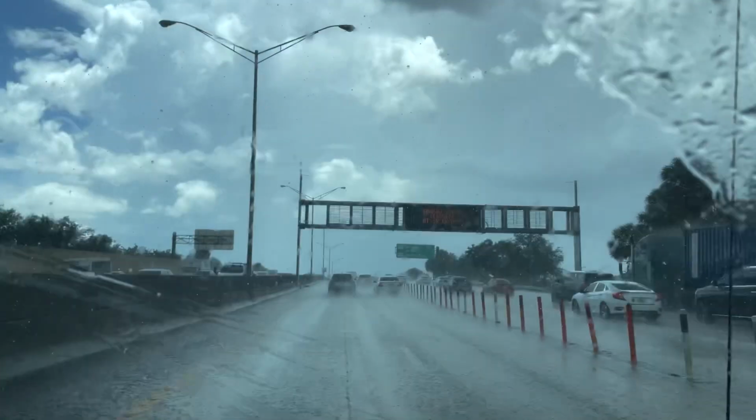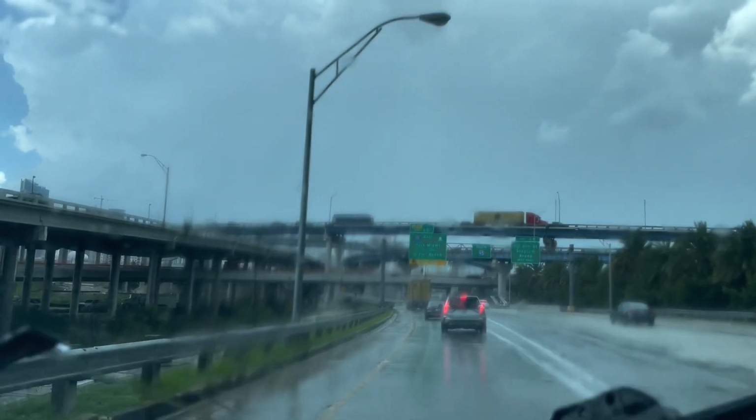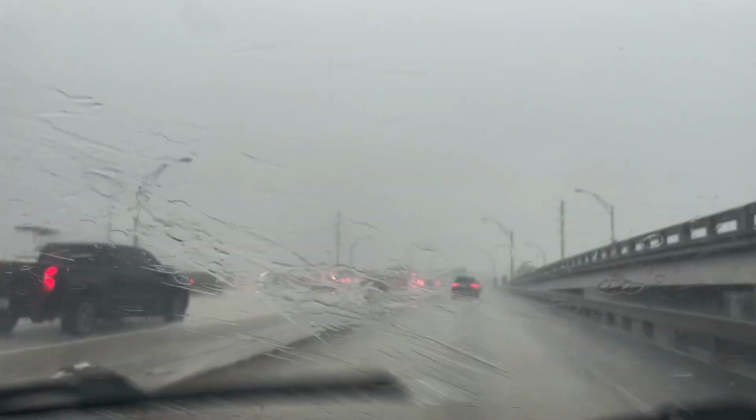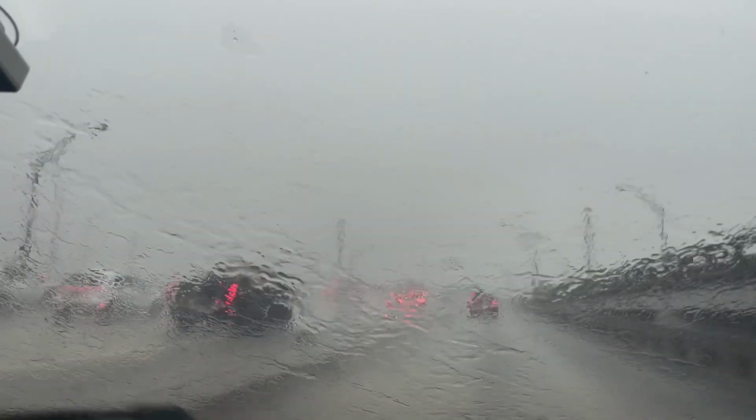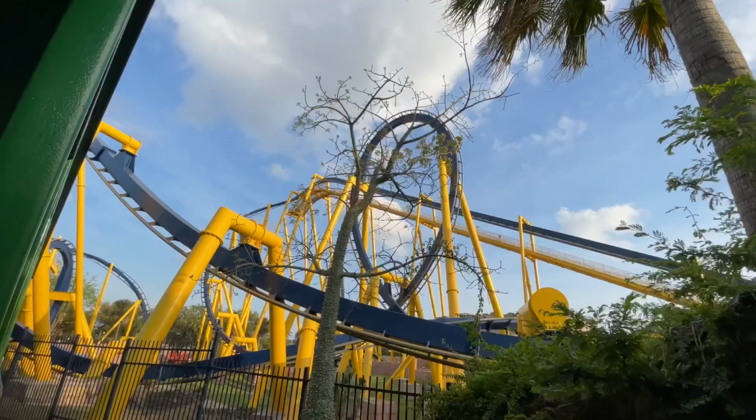And finally, if you're visiting any theme park in Florida, then you should know that Florida weather is highly unpredictable. Even the meteorologists don't necessarily get it right. The summer months can be the most unpredictable of all, with sudden rain showers happening at any time.